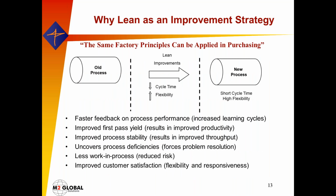So here again, we talked about how this applies within the office area, the procurement area, based on what we do in the factory. We'll have the old process, and then we'll focus on lean improvements. What we are trying to do is reduce the cycle time and increase flexibility. And we established the new process.